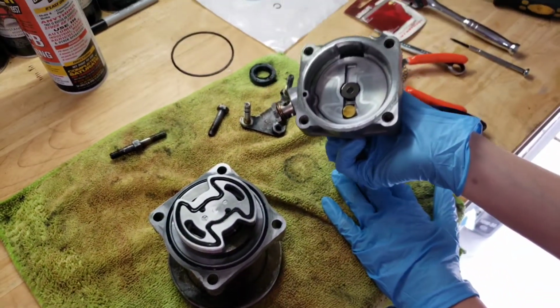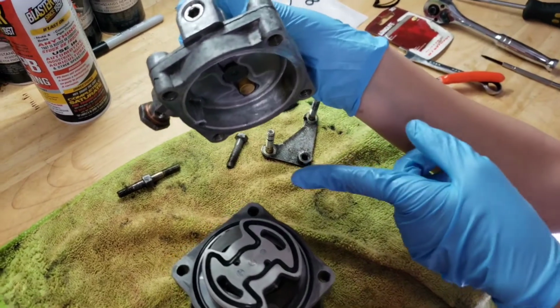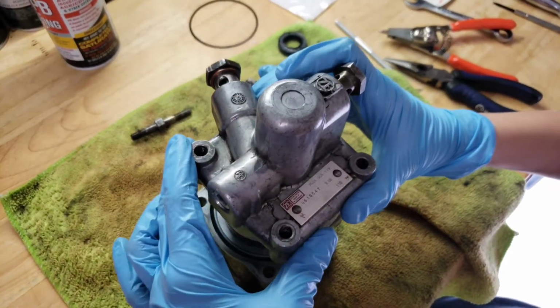So our marks were kind of rubbed off, but luckily we can use the feeder hole over here in the back of here and line up that. And make sure you put it on really well.